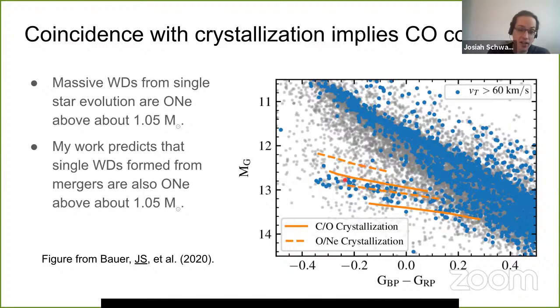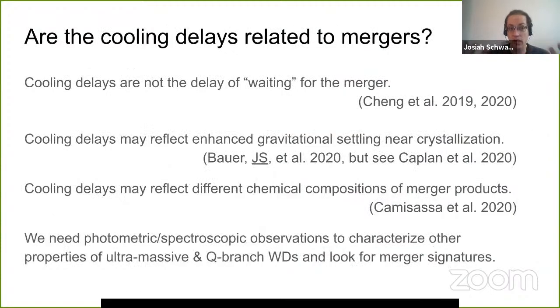And that's actually quite interesting, and from my standpoint, quite puzzling, because one of the predictions from my own work on white dwarf mergers is that the kind of objects that we form at high masses from white dwarf mergers, at 1.2 solar masses, say, ought to have oxygen neon cores. But this sort of delay is in tension with that. And so I think there's a real mystery here, again, of what exactly are the properties of objects formed through mergers. And also just really, are these cooling delays that are being seen related to mergers?